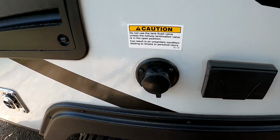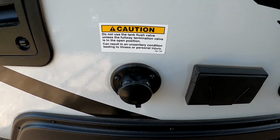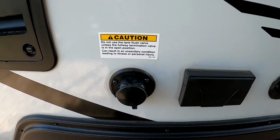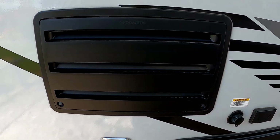Black tank flush here. That other camper that you were looking at did not have a black tank flush, but this one does. So all you have to do is make sure your black tank is open, hook up a water hose that flushes out the black tank, keeps your hands clean, and you don't have to drag a hose through your camper just to clean out the black tank. So that's really nice. Access for the fridge here for maintenance.